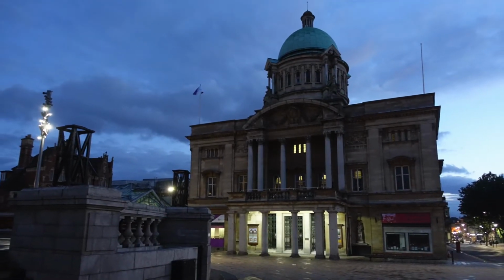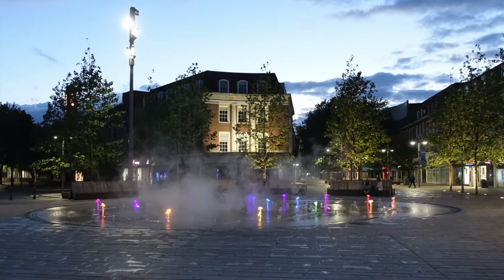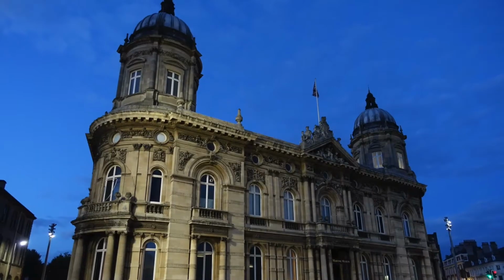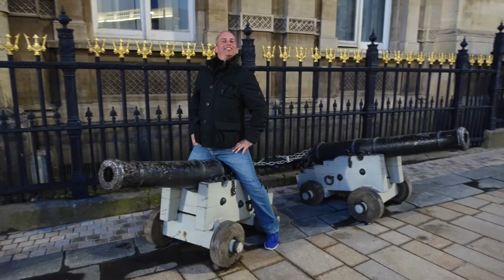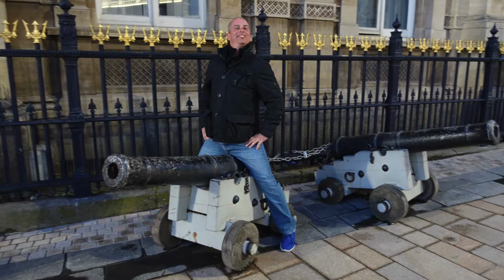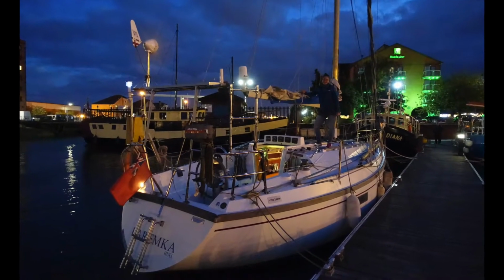On our way back to the boat, we passed the City Hall, some fountains that had been lit up at night, and the Maritime Museum, which I went in the next day. And then we had to take the funny shot. Here was one of the bars that we passed on the way back to the boat. And there's Baremka all lit up at night on the marina.